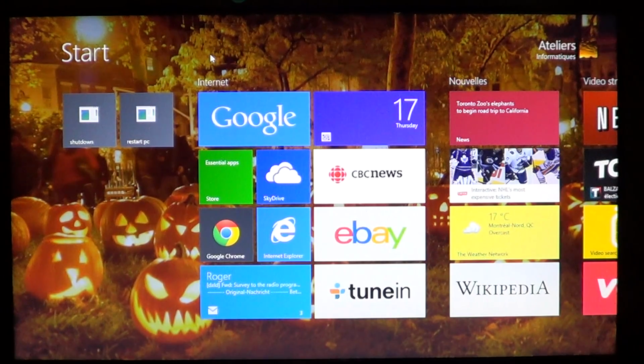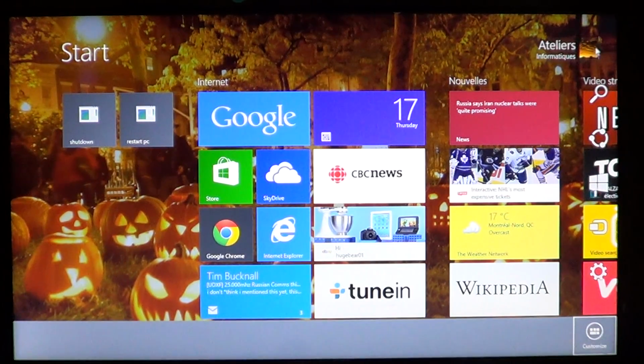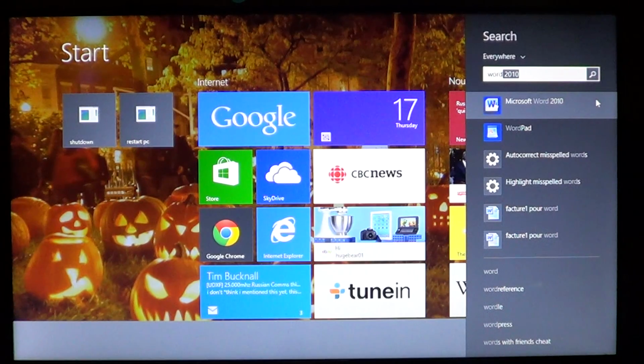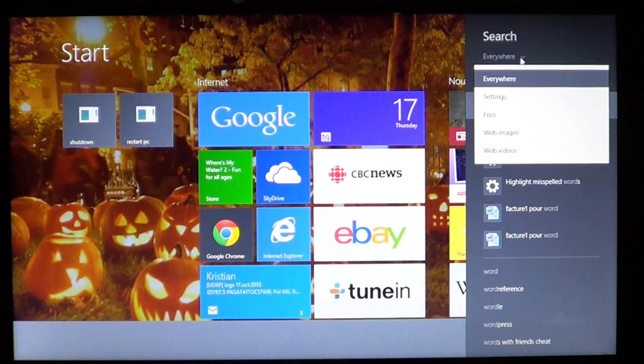Apart from that, another feature is the integrated search that is much more efficient. Now when you want to search, instead of having the regular search, you have search everywhere. It's a direct search everywhere, so you can type whatever you're looking for, and it's just going to pop up everything that has Word. For example, if I type Word, it's going to pop up anything from everywhere, and I think that's pretty cool. But you can still change that and say, well, I want to search just the settings, the files, the web images or web videos, and actually it's going to search the web for images if you want.